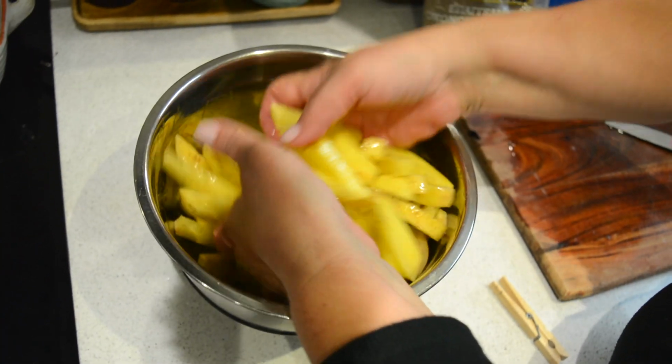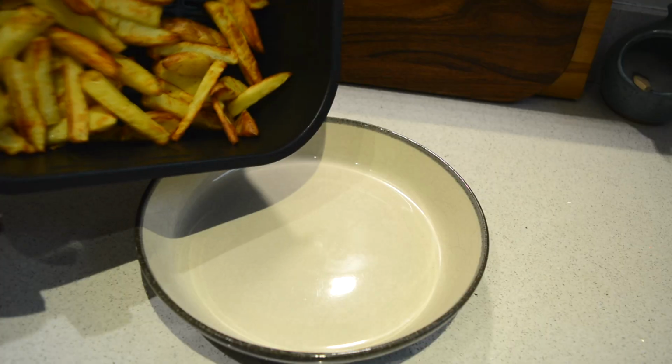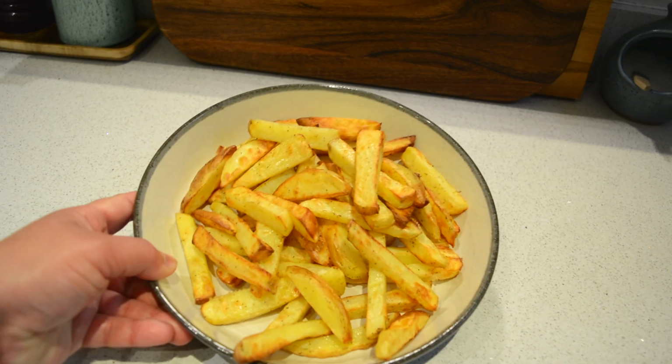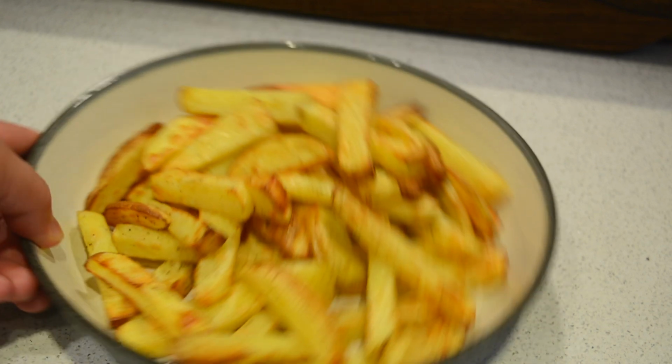To make them, you just simply cut your potatoes in chip sizes, season with salt and pepper, and add a bit of oil. I then have found the perfect cooking time is 20 minutes at 190 degrees Celsius in my air fryer, but the key is to have a single layer of potatoes to make sure they're all fully cooked, as if you overcrowd them, then some potatoes might be underdone.